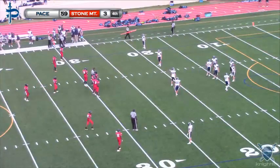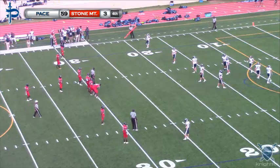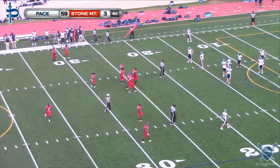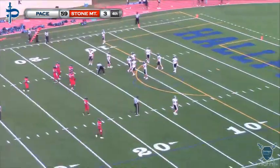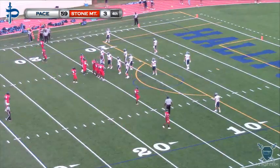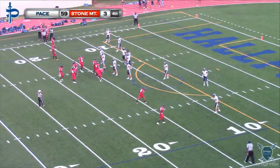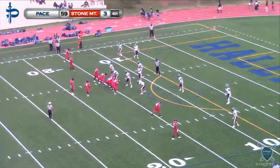15 yards added to the end of the run. So Roberts ran all the way down to the 30-yard line. Penalty flag brings him to the 15. First down and 10 from the 15-yard line for the Stone Mountain Pirates. They look to get a feel-good score towards the end of this game.